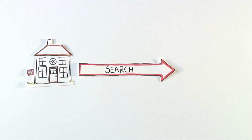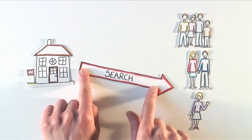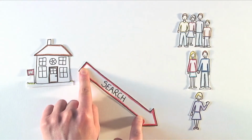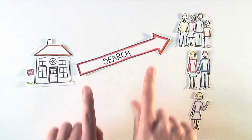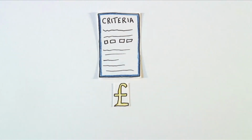How does it work? Well, every time you take on a new property, it is automatically uploaded onto our system. Our software searches all of our registered users to find a suitable buyer for your property. Once we've found you a good match, you can look at the buyer's search criteria and financial situation to see how good the lead is.